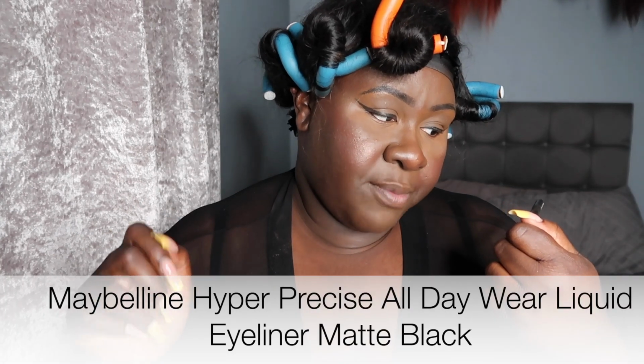Some people, if you're really good at doing winged eyeliner, you hate this because it won't generate nearly enough liquid for you. But if you're still kind of learning but kind of mediocre, this is the Maybelline Hyper Precise All Day Liquid Eyeliner. It looks like this. I'm not sure if it's going to focus because it's so small, but I'll 100% recommend it. So now that my face is setting, I've done my liner, it's time for lashes.